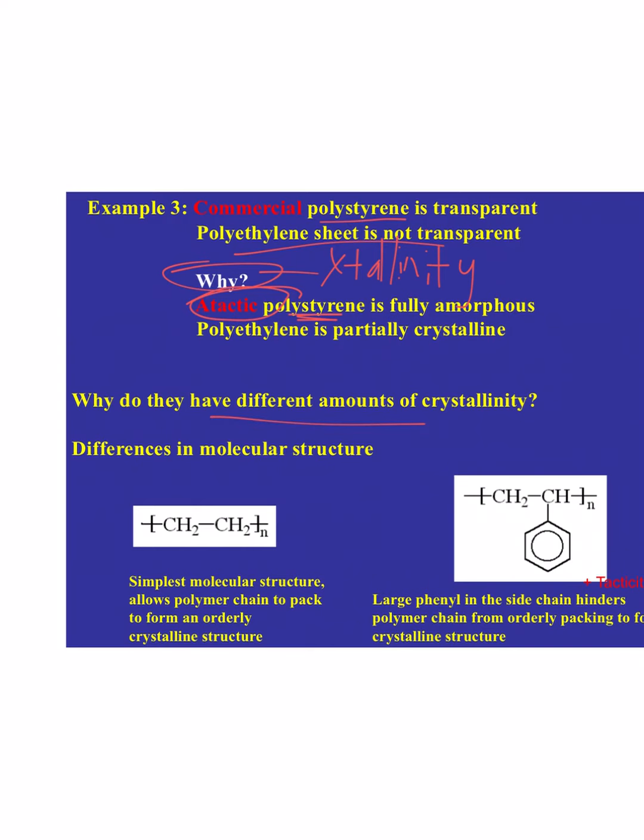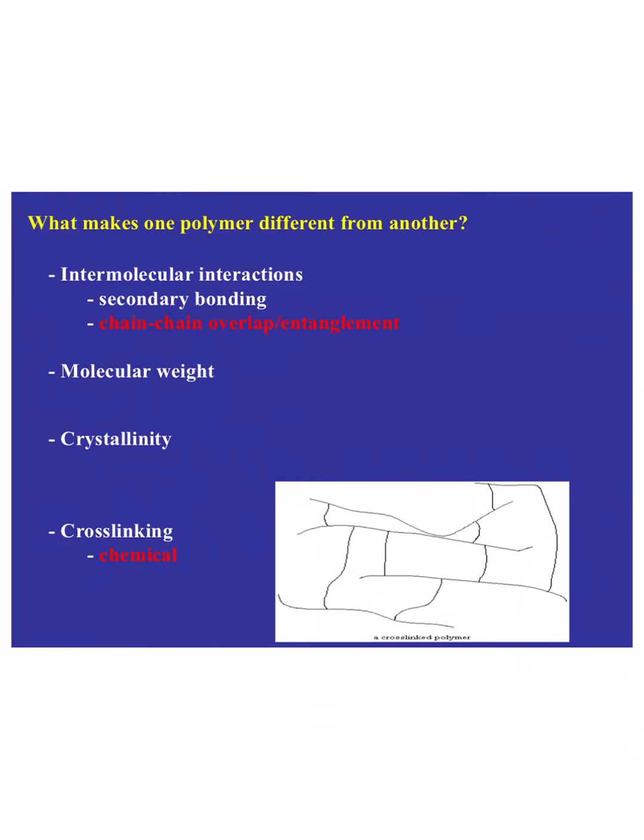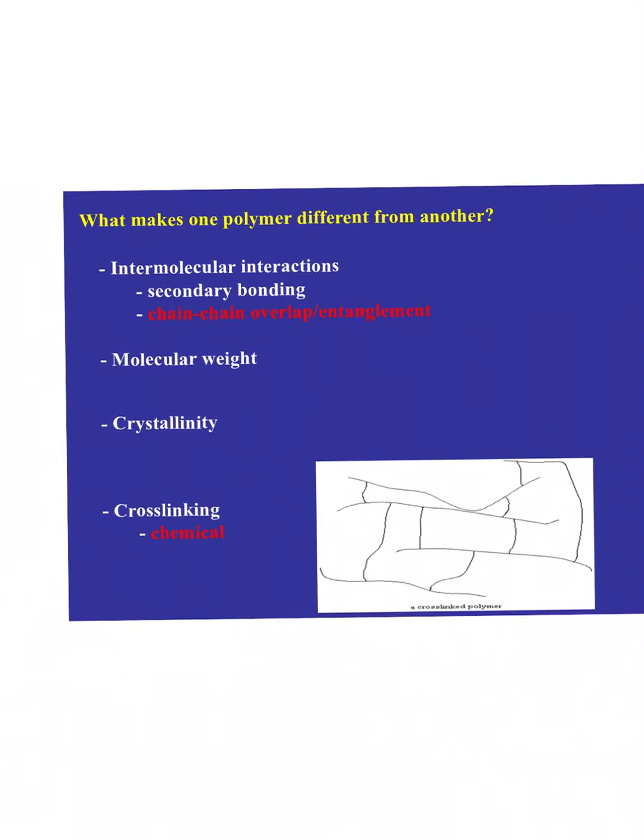They have different amounts of crystallinity due to differences in structure. We can't make atactic polyethylene. That should make sense, all right, at this point. And that polystyrene, we have a large phenyl group, and this issue of controlled tacticity in the structure means that we're not going to get crystallization, and so it prevents the formation of crystalline structure if it's controlled correctly. But as polyethylene, it's really hard to avoid because of the fact that we don't have tacticity working for us.